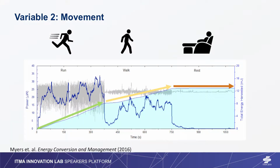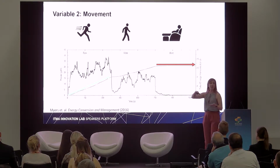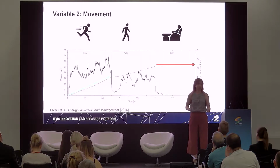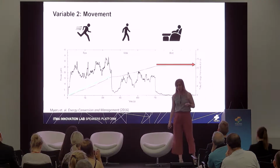When you're moving, you generate convection, which helps maintain this temperature difference, because you're consistently removing heat. The faster you move, the better you're able to maintain that temperature difference. Now, here we see, if you're running constantly, if you follow that green slope there, you see a pretty consistent increase in the rate at which you're harvesting energy. As you slow to a walk, it decreases. You have less convection. But when we rest, it almost goes completely to zero, meaning we're reaching a thermal steady state. We're not removing the heat from the other side.